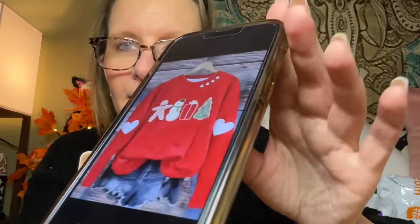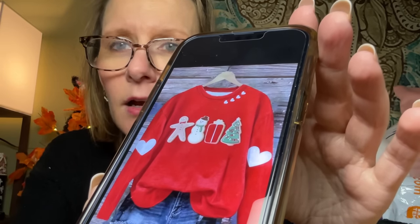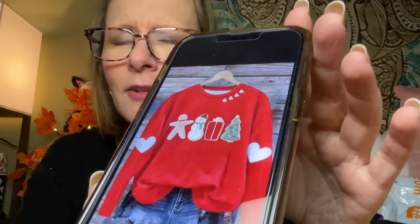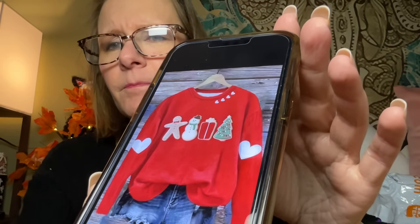Maybe I'll edit it in. I doubt it. Picture looks like this. And I was like, oh, are those 3D patches on that thing or what? I don't know. It just looks a lot more substantial in the photo. Yeah, it looks like a sweatshirt. But it says long sleeve top. Oh, I didn't see the little hearts along the neckline. Okay.